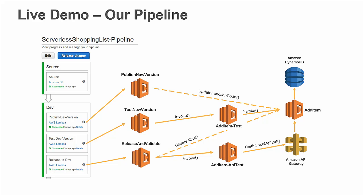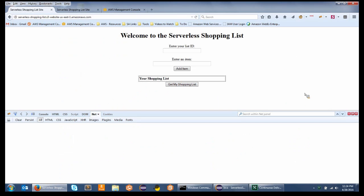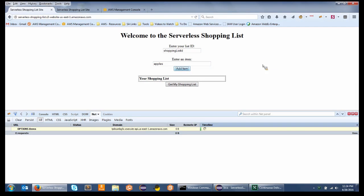Okay, now let's jump out and I'll walk you through this in real time and give you a couple examples. So I'll start sharing my screen now. Okay, first, let's give everybody a quick glimpse of what the application looks like so we're all on the same page. I have this simple HTML page living inside of S3 that allows users to add items to a shopping list. So if I create a specific shopping list ID, it can be any unique ID, and add an item to it and invoke that function.